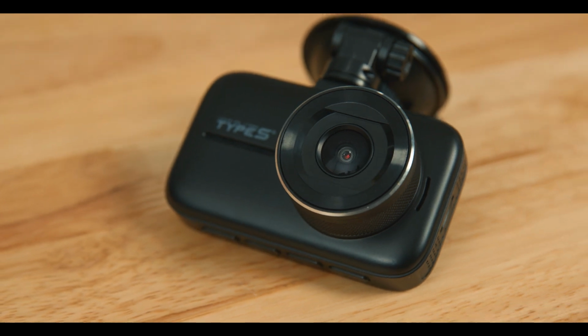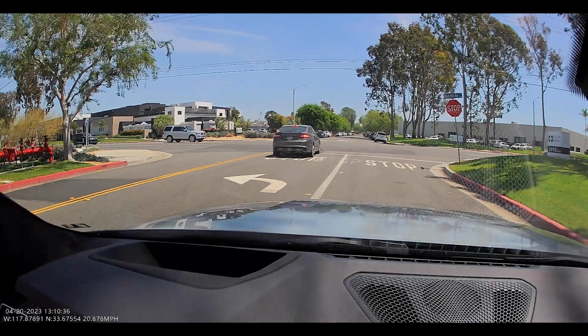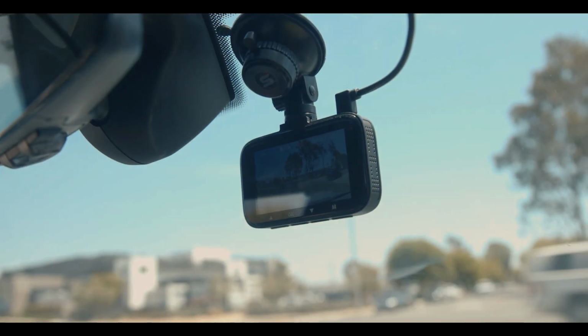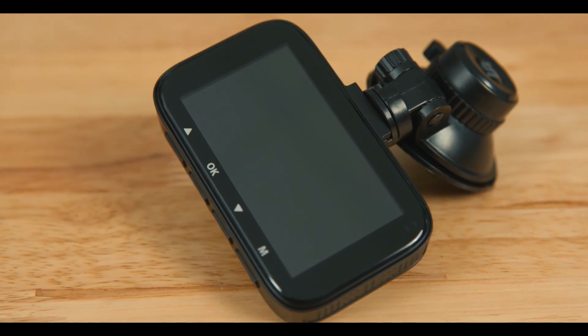When it comes to dashcams, Type S has multiple purpose-built cameras for your specific needs. In general, each of our dashcams have 30 frames per second. This allows you to capture license plate frames clearly, even at high rates of speed. Type S dashcams have loop record, where new footage will automatically overwrite old footage, so there will never be a concern of running out of space.